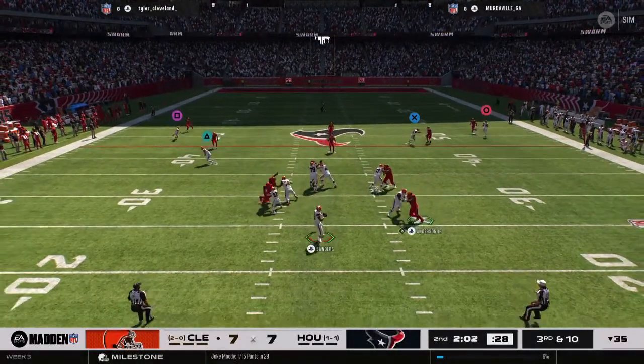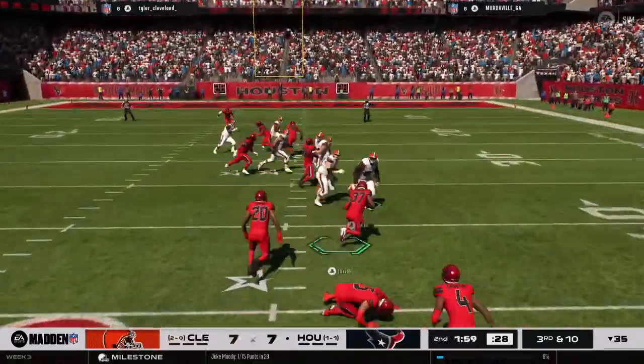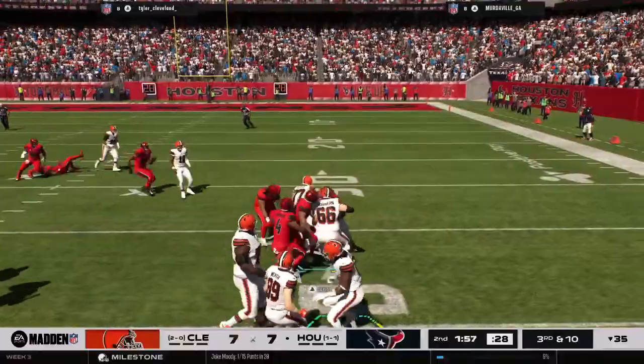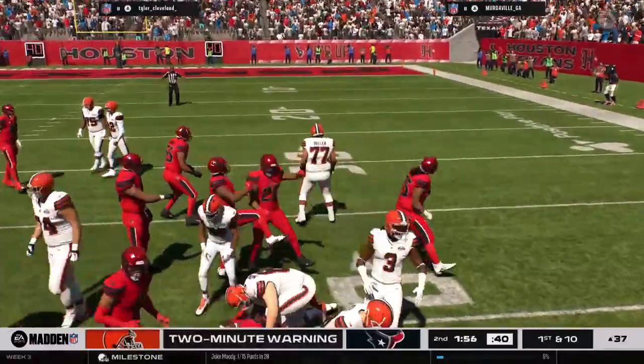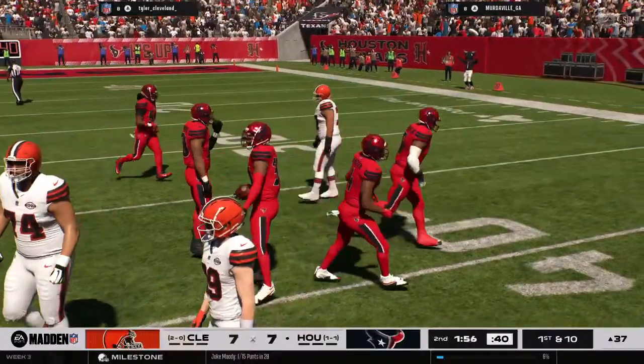Sanders now on 3rd down. Oh, someone stepped in. It's intercepted. And the Texans will get it back with some time to work with. We reached the 2-minute warning.